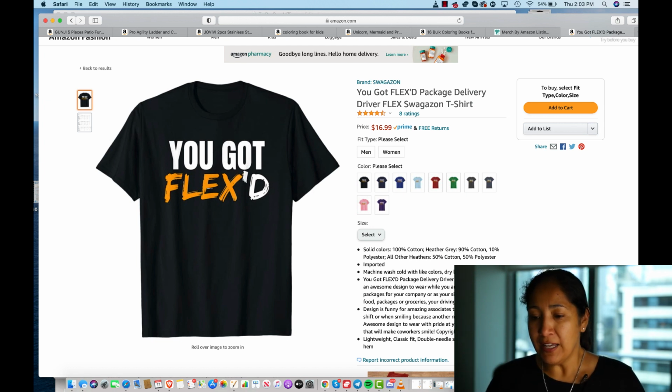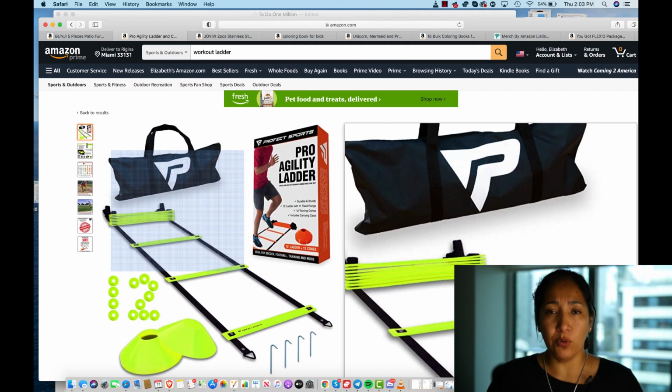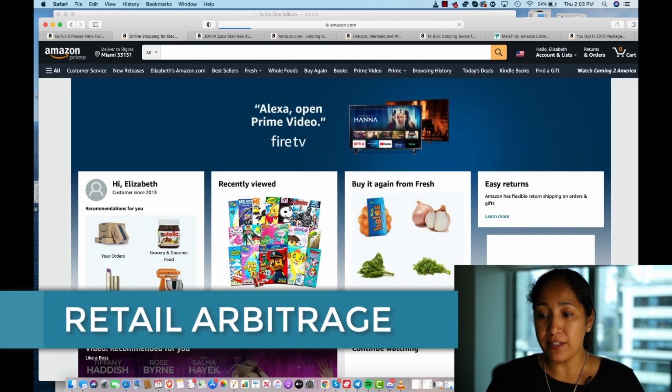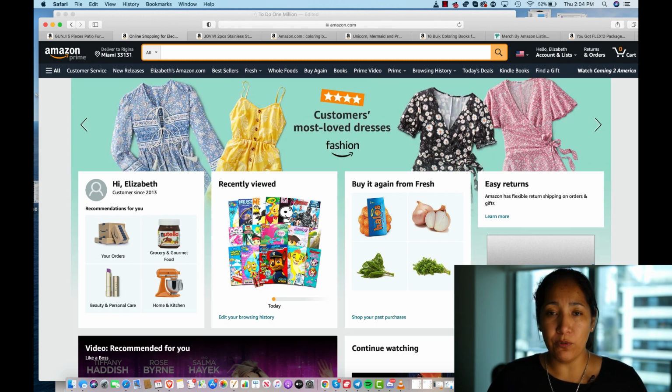Now let's go ahead and talk about the good and the bad of the first one, which is FBA. Okay, so with FBA, you have several different types of businesses that you can start that classify as FBA. The first is retail arbitrage. And retail arbitrage is nothing more than you going into stores and physically scanning products and then figuring out if you can make some money on these products that can be found in stores.